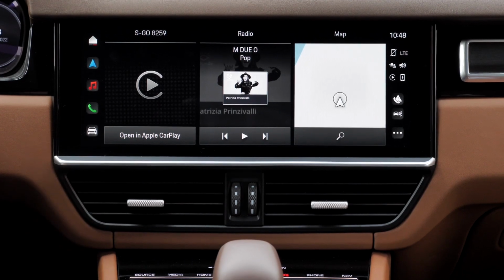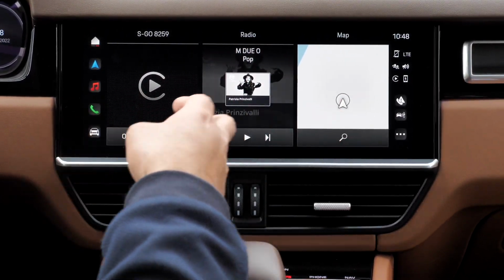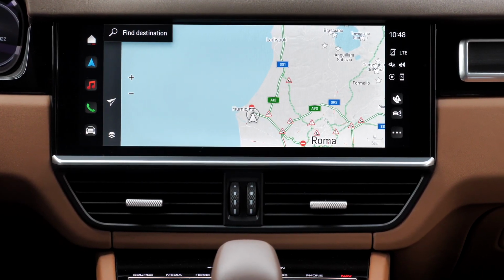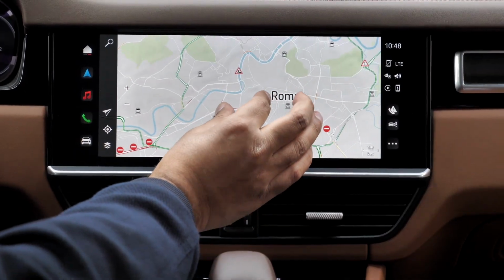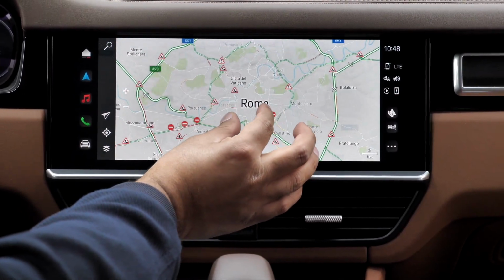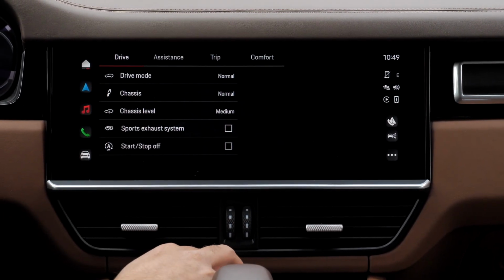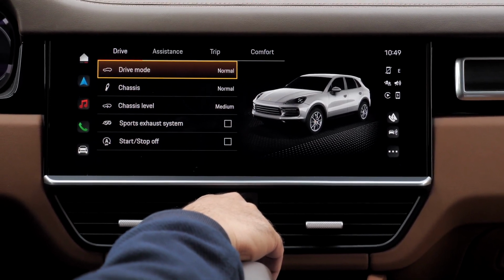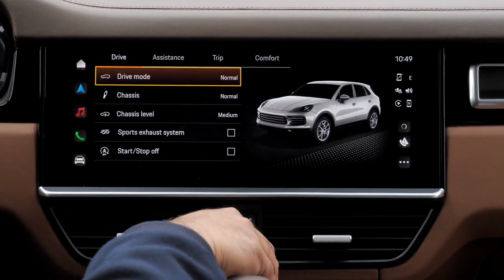And I like these tiles up here where you can have, for example, your audio, your phone, as well as navigation all together. Navigation again works really well. You see here, it's very slick comparatively. Yeah, I think it's a very nice version of that. You also have more drive mode selectors. So you have, of course, this knob up here to change the drive mode and go through the menu.